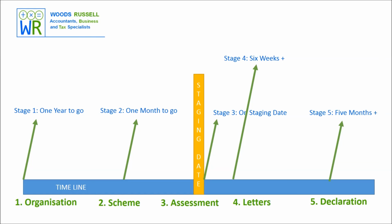Okay, so that's the 5 stages of auto-enrollment that I've mapped out for you, and hopefully when you see it as this overarching process, it makes it a bit more manageable and simplified for you.